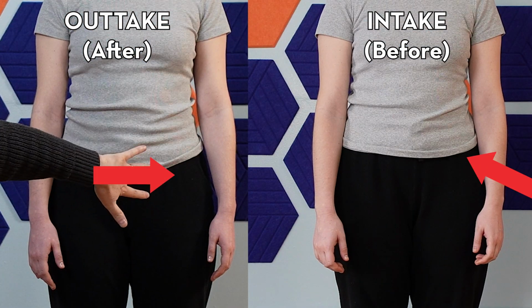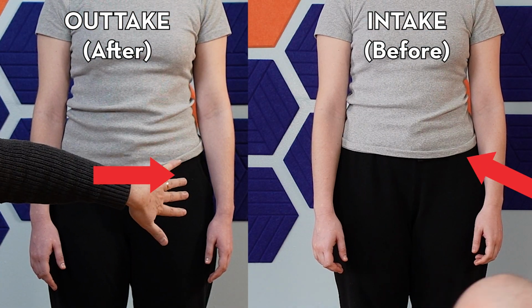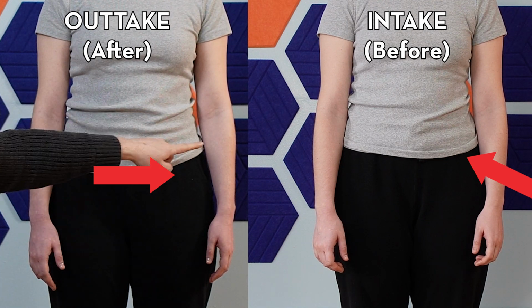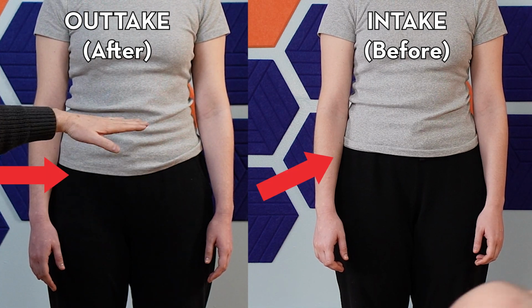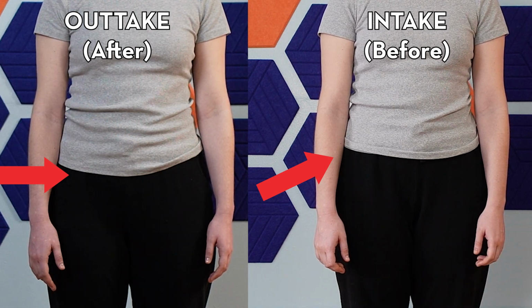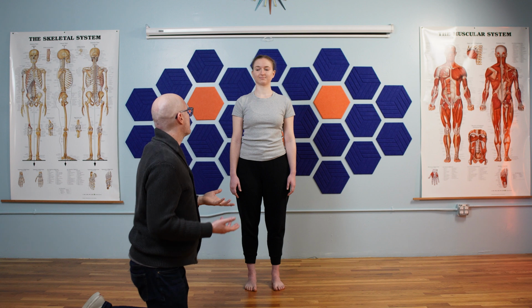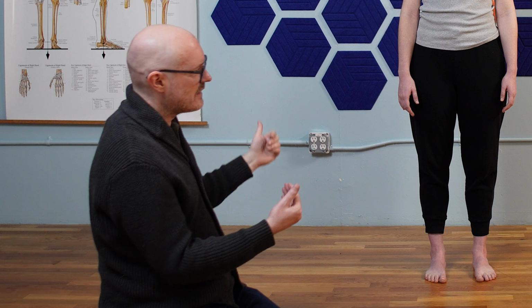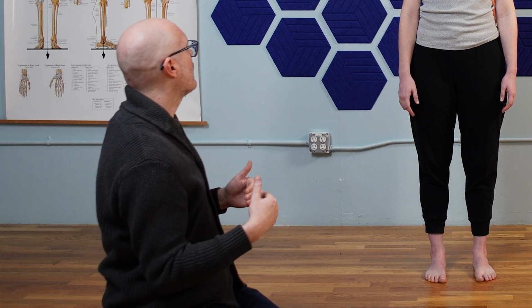This pelvic rotation where the left hip was more forward has actually sunk back, and even with the line of the folds of the shirt, you can see that the right hip isn't as hiked anymore. Does that mean your pain will go away forever and ever and ever? No, probably not, but it should feel a little bit better. And we can now start to talk about homework to help her capitalize on this, and then a treatment plan of follow-ups to help make it last long term.